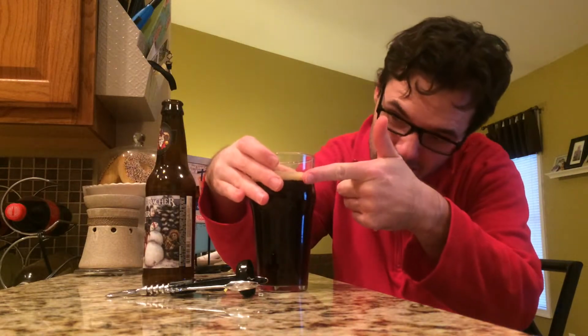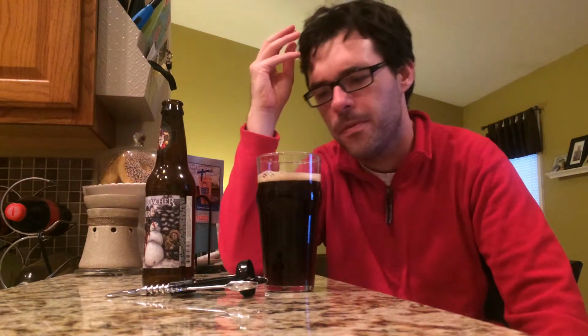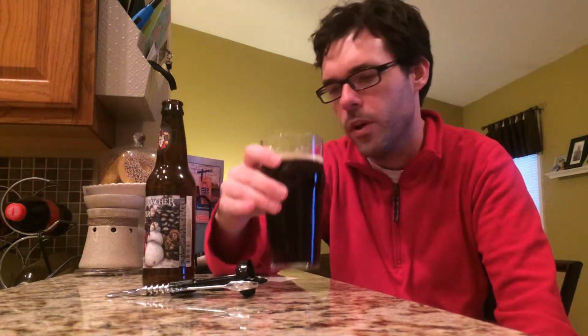We have about half a finger of head or so. And this is a little bit of a khaki looking color, off-white. Not quite completely there, not quite completely brown either. So let's get the aroma now of Weyerbacher Winter Ale.